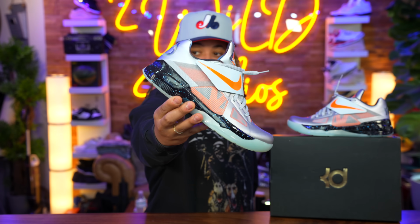It's been a long 12 years since we last seen this shoe, and I gotta be honest, this is probably my favorite sneaker release so far in the year of 2024. And yes, it's only been 2 months, but I've been waiting for these a very, very long time, and that is the KD4 Galaxy.